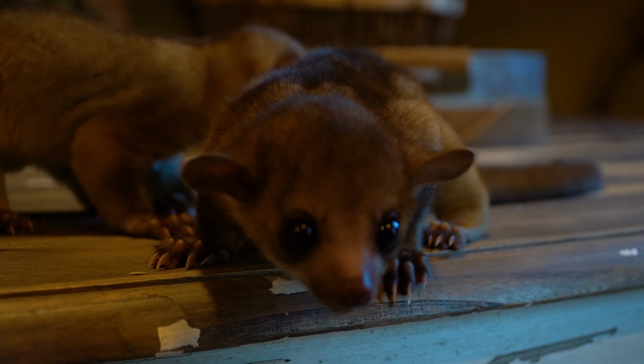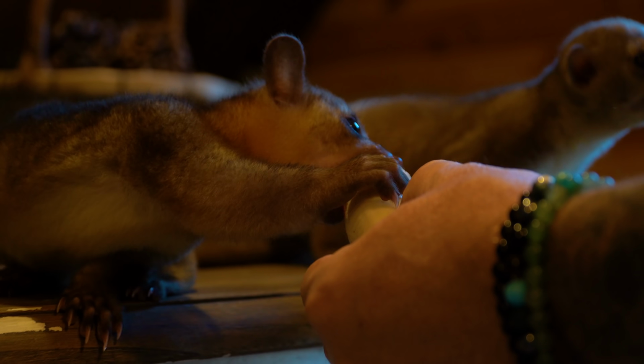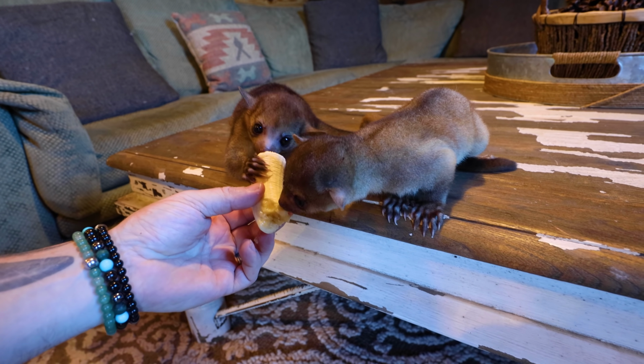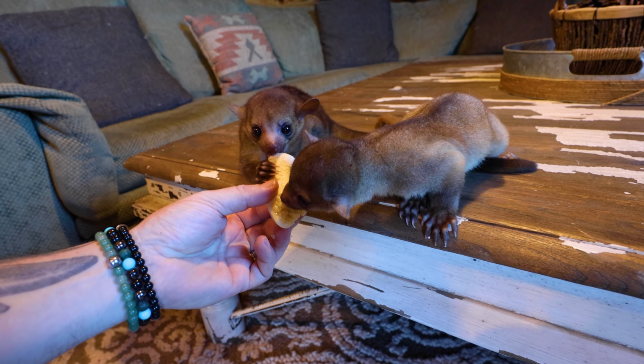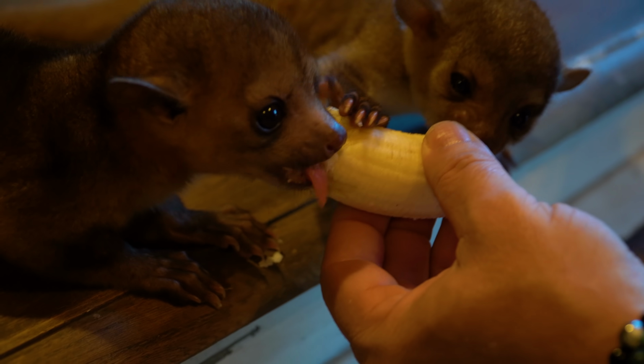We have some little kinkajous. Oh my God, you guys are so adorable. Look at this. Oh my gosh, here you can have some too, buddy. You guys can both have some. Oh my gosh, that is the cutest thing. Oh, he just pushes, he's like, no way.